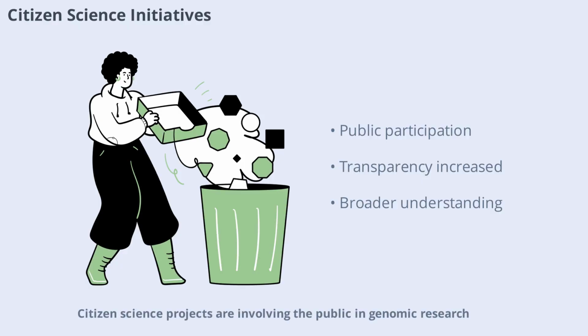Citizen science projects are involving the public in genomic research. By contributing data, participating in experiments, or helping analyze results, non-scientists can play a role in advancing genomic editing. These initiatives foster engagement, transparency, and a broader understanding of the science.